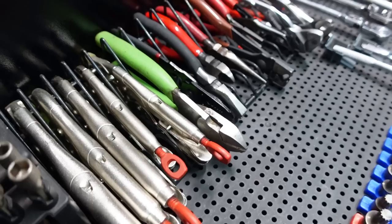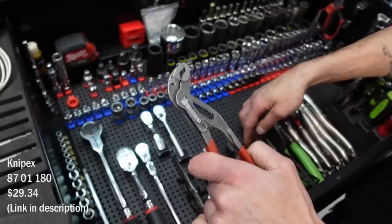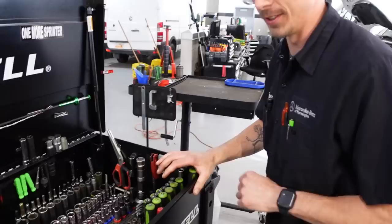Are you a fan of the Knipex? Some of your pliers. Knipex, yes. Those are awesome. Yeah, like these. Well worn. And I just bought these little flush cuts. Oh, yeah. They're super nice. They're tiny. Snap-on ratchets, I do like my Snap-on ratchets. Those are awesome. I was almost sold on the new Mac ones because they have black.